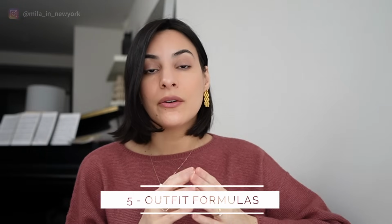In my opinion, they are one of the most versatile pieces out there, and I would highly recommend everyone to find the best blazer that works for you and have at least one in your wardrobe, because I think it's a wonderful piece. And for the last one, I would say find your outfit formula.